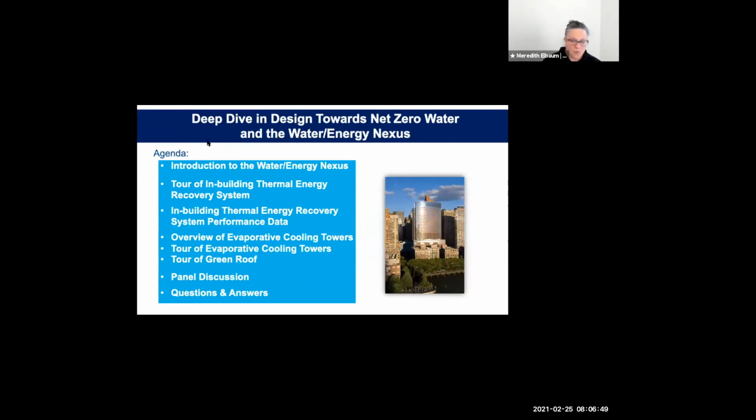This is what we're doing for today. We're going to have an introduction to the water energy nexus. We're going to have a tour of a thermal energy recovery system and the thermal energy recovery system performance data. We're going to look at evaporative cooling towers. Eventually, we're going to end up on the tour of a green roof, and then we're going to have a panel discussion with questions and answers.